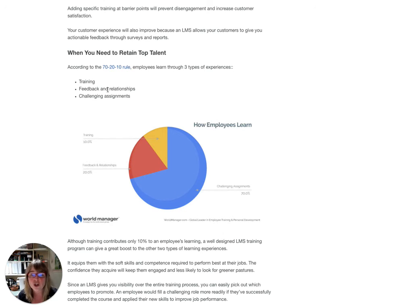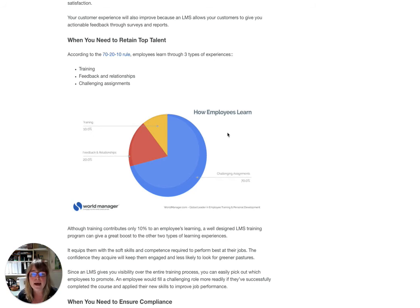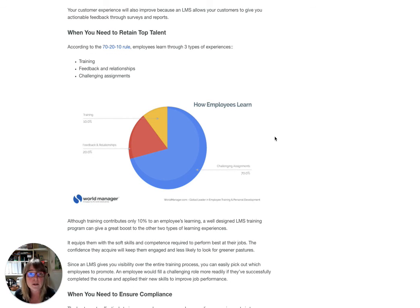And then there's also this. We could have just put training, feedback and relationships, and challenging assignments, and put the percentages there. But instead, Power has turned that into a graphic, and so it just creates an interruption of the eye. It allows people to skim read. It makes it more believable. It makes our content look more professional. And then, of course, it's also this whole branding idea that's coming to the fore at the moment in content marketing. So, yeah, I think using images is super important. So that's what we're going to be working on this year.